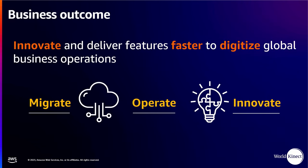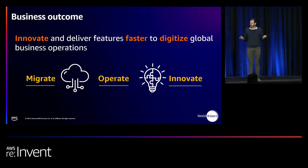Let's talk about our cloud migration. So ultimately, World Kinect wanted to innovate and deliver features faster and to digitize our global business operations, but I mean, that's a lot of words. Where were we 5 years ago? Well, we had 22 data centers globally. We're a company that grew largely through mergers and acquisitions, and we had a lot of operational and reliability challenges across these services. So we had to make a decision about how to solve that problem, and we decided that Amazon was the right partner to work with to be able to modernize those applications.